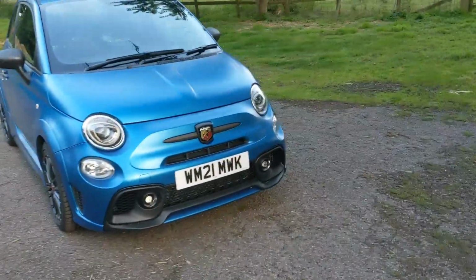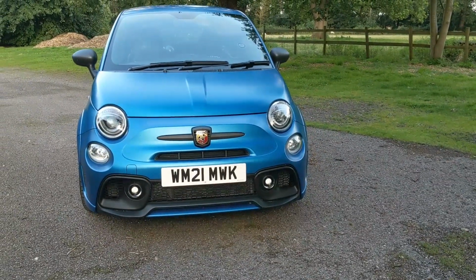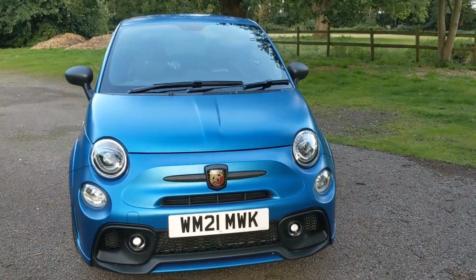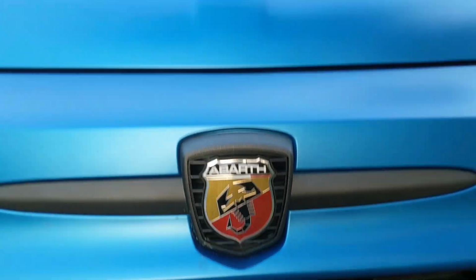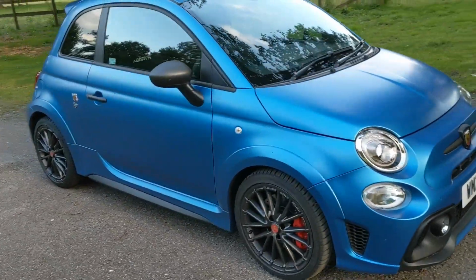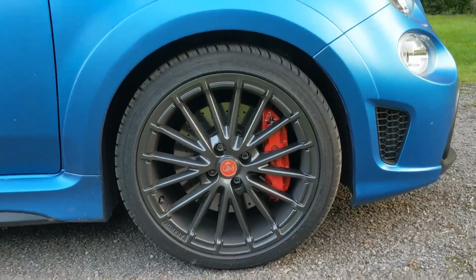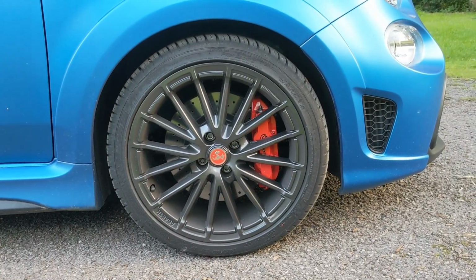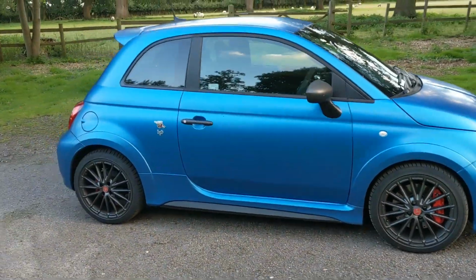So as we get closer, it's unmistakably based on the Fiat 500 from the front. You can see the underpinnings there, straight in on that none too subtle Abarth badge. Not much about this car is subtle, actually, to be honest, but that's a good thing, I think, for a car like this. These 17-inch wheels come as standard, as do those rather fetching red brake calipers. The brakes do a very good job on this car, actually. It's really good fun to drive.